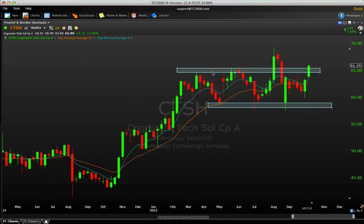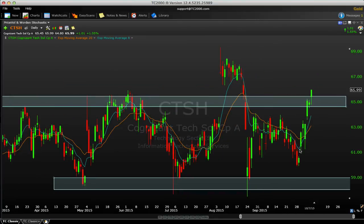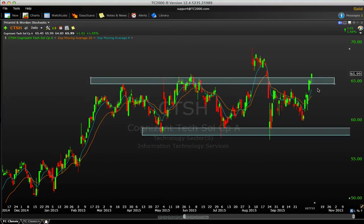You can see what's going on here. It's been sort of range bound. It's breaking above the upper end here at $65. Looking pretty constructive. It's had a quick move coming from $60 in 5, 6, 7 trading sessions. So it's had a nice almost 10% move pretty quick, but right now it is taking out resistance. Strong momentum to the upside. A bit overextended, but something to keep an eye on for some future trades.